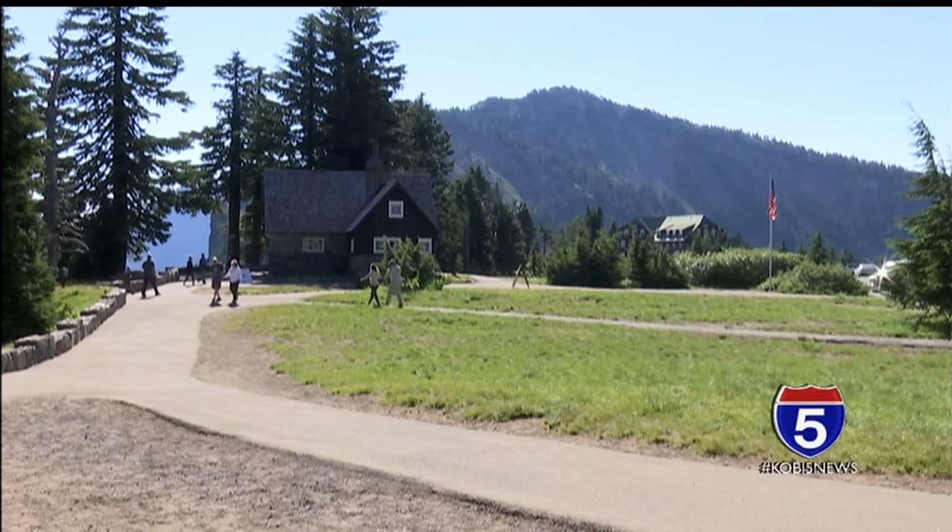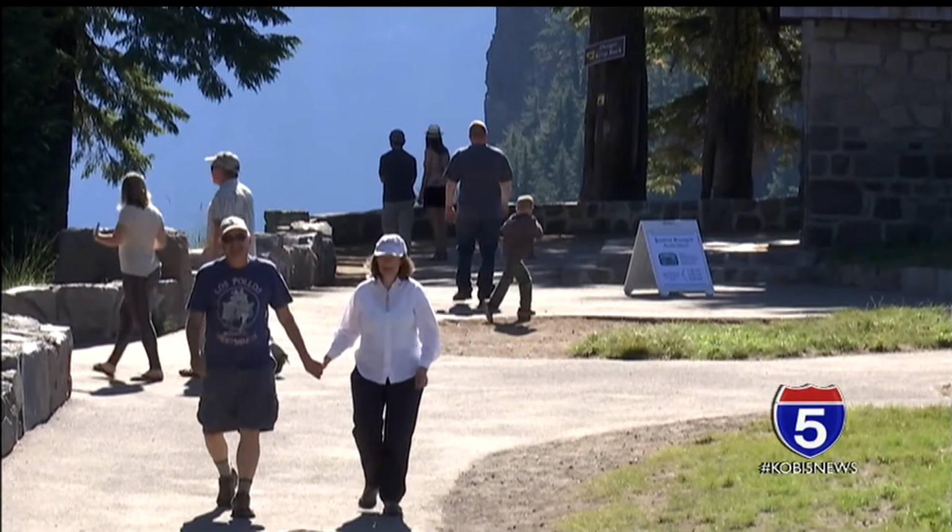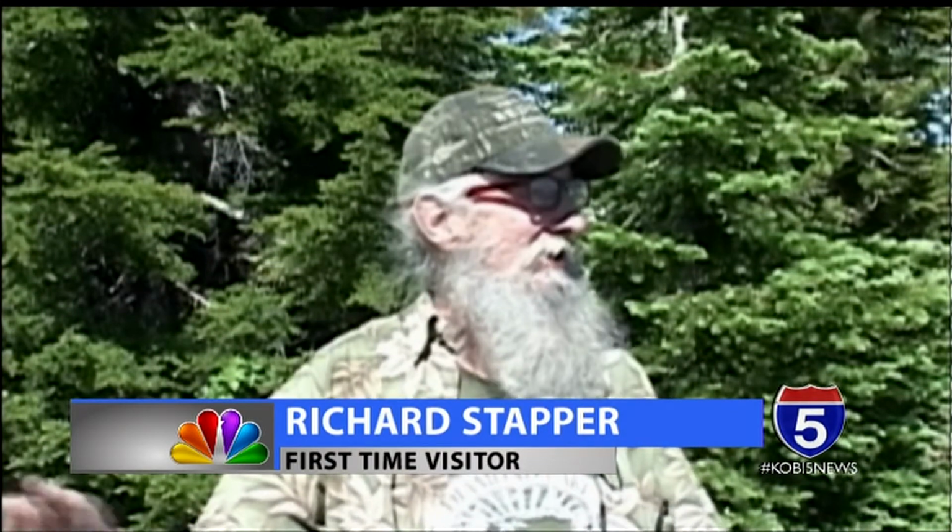Rim Village provides a first view of the lake for many. It's like what I read about when people came up here and they were talking about all kinds of stuff, and when they saw it, everyone stopped talking.